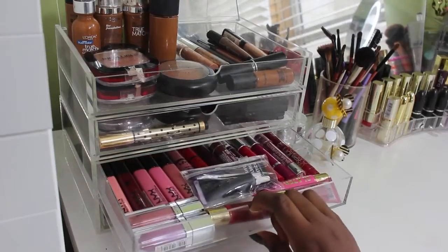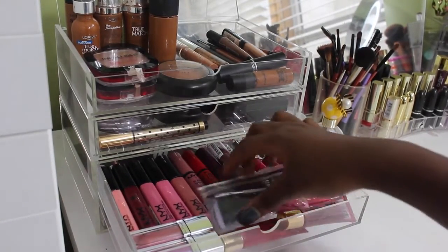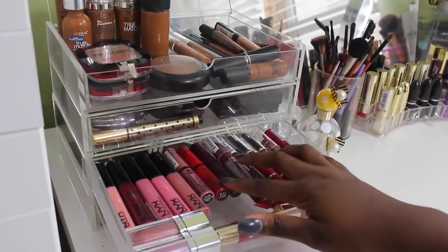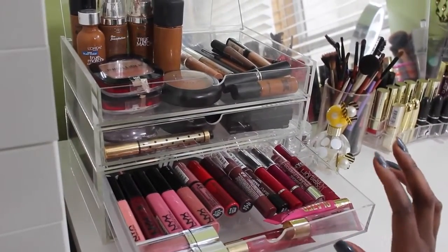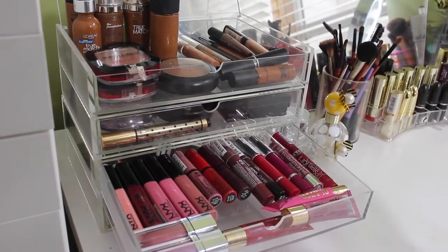This drawer right here is all of my lip glosses. I've kind of gone through a phase of being obsessed with NYX lip glosses. I'm still obsessed with them. They are so affordable and so pigmented and so lovely on the lips.